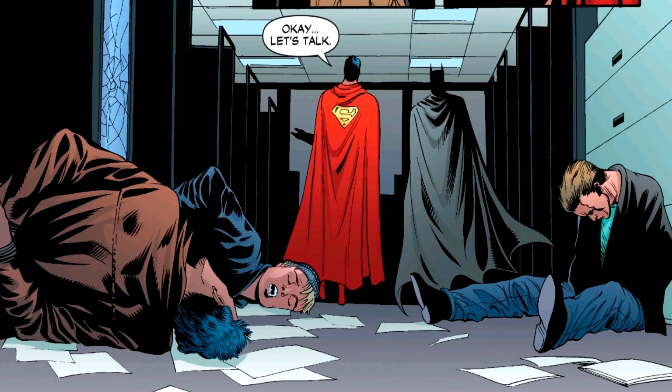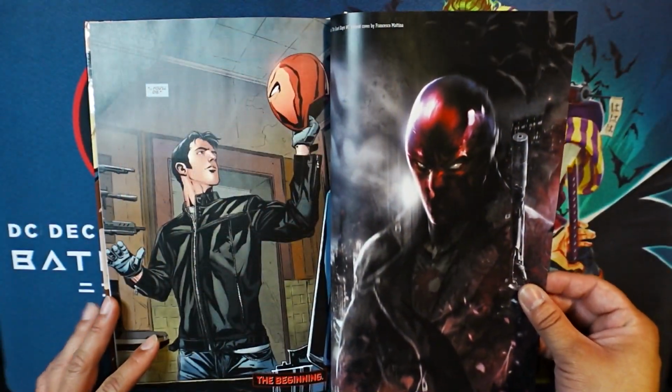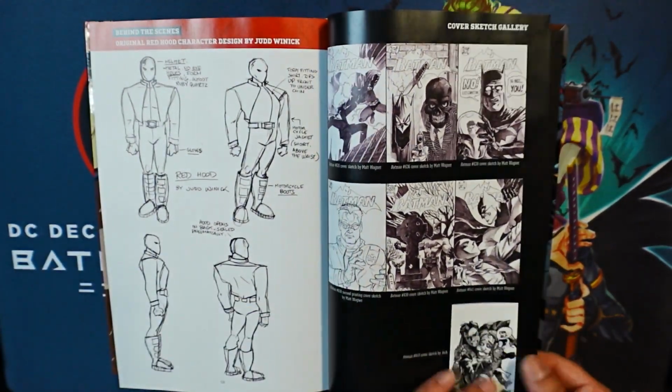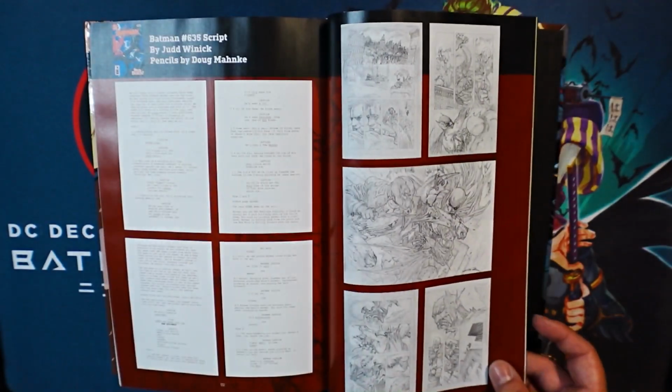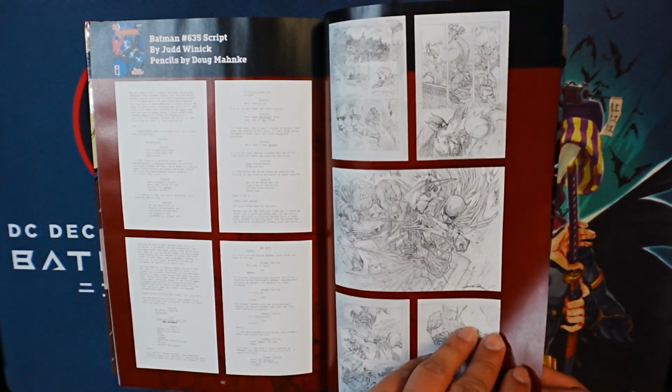You get that glossy paper. And man, the art is just fantastic. Here are some of the extras for this particular book. You got a variant cover here. You just got some behind the scenes sketches. So you can see here some of the variant covers. More sketch. More sketch right there. Look at that. It looks really nice.